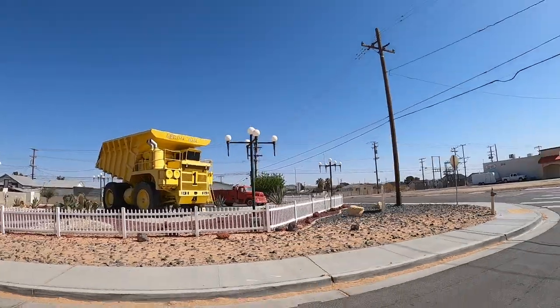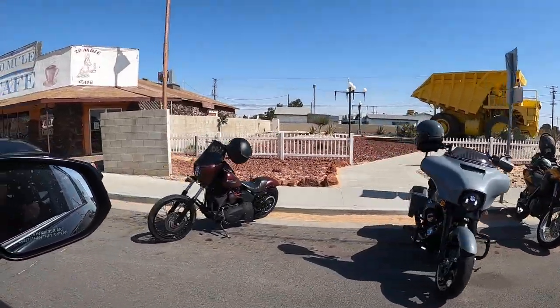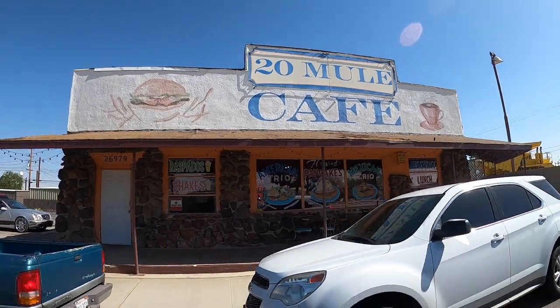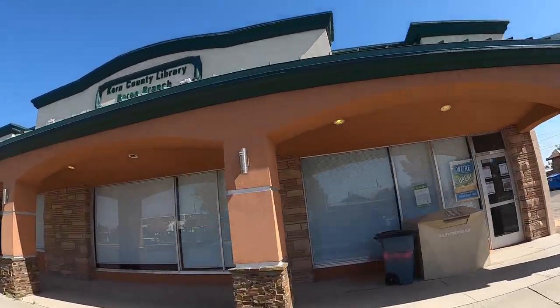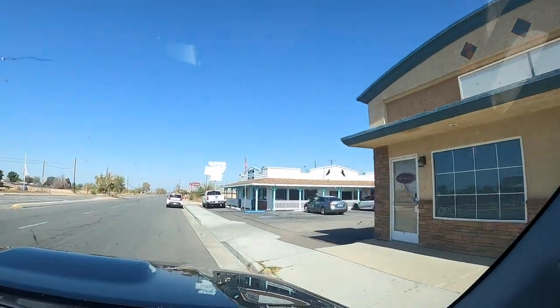So it's actually Borax. Check out this awesome road stop cafe, Twin Wheel Cafe. That is cool. Hell yeah. Old Americana. Flavored pancakes, American trio. Greasy spoon. And look at this cool diner coming up here. You got the Kern County Library. Look at that sign. I love it.